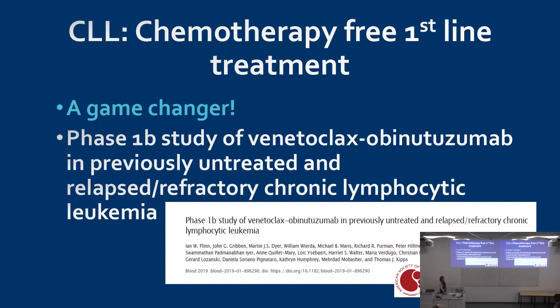And what we found as a result of that was that, I've just seen someone last week, 3 years down the line, who is completely free of disease. There's absolutely no disease that we can detect on peripheral blood on minimal residual disease.